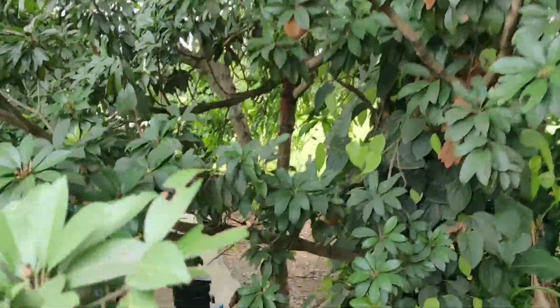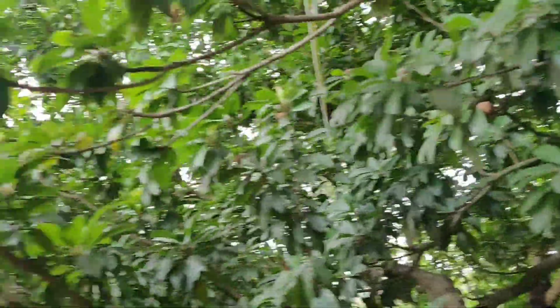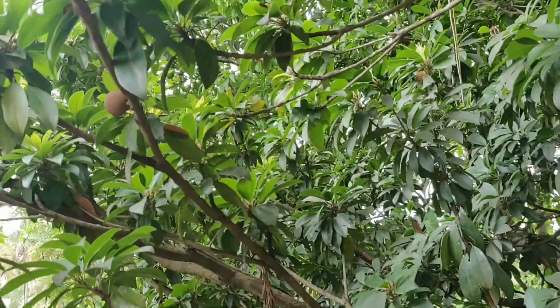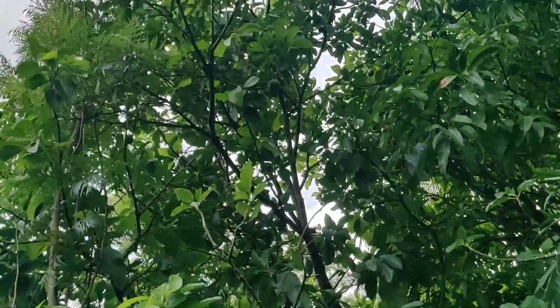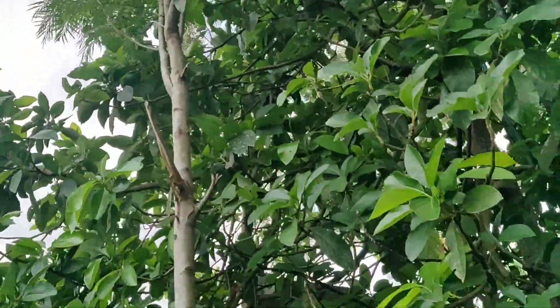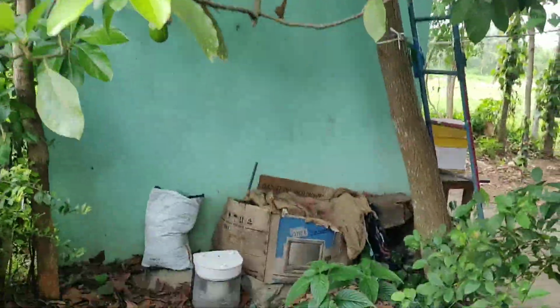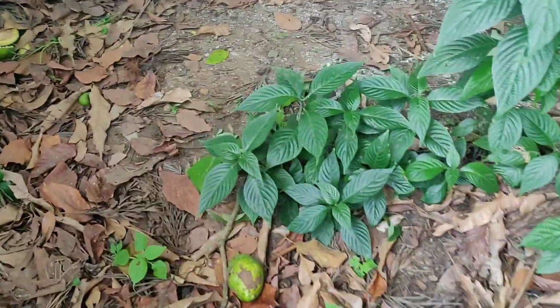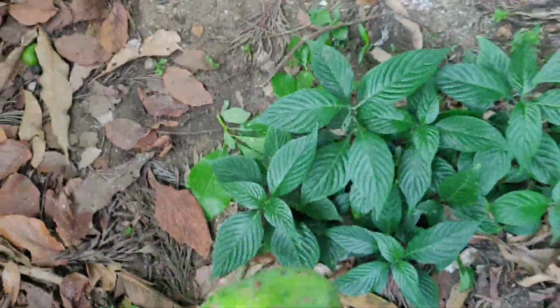You can see the chiku, which has already grown, a few more to come. And this is butterfruit. Already we have plucked most of the butterfruits. One of the butterfruits has fallen here. Need to plant this.